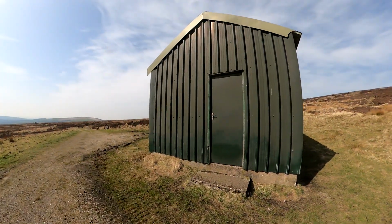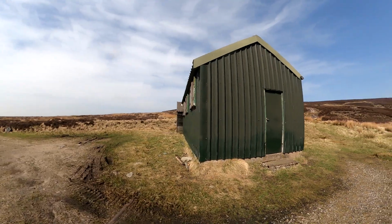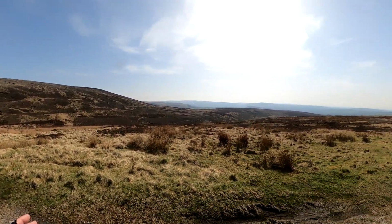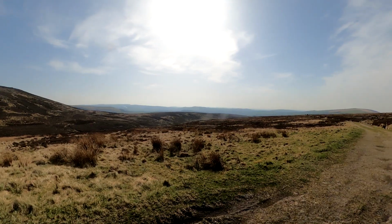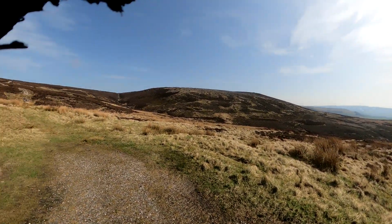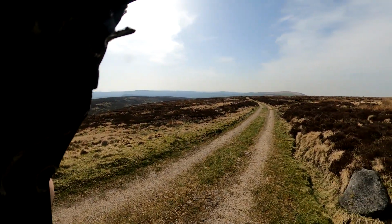I'll look on the map, because from here, supposedly down there and cuts across, joins up onto a path over there. I don't know if it does or not. I'll stick the drone over it and see what I see. Right, quick sandwich and try and get the drone up.